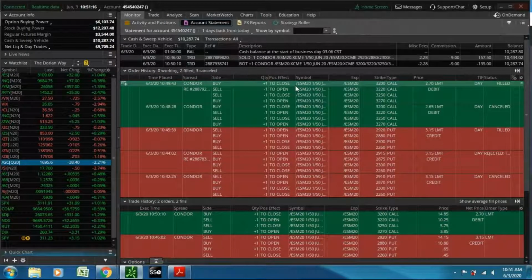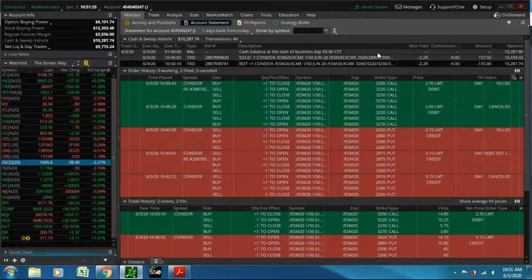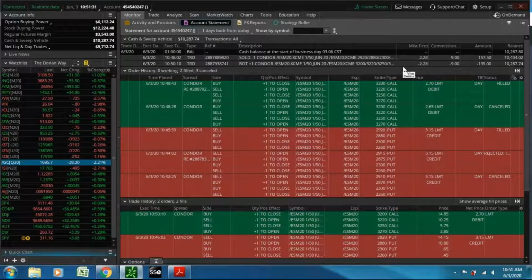These are the ones now, right? We're looking at the top where it says balance 10,287.80, and then after adjustments, you lost 6 cents on this adjustment. So that's semantics. You basically did it for the same amount.